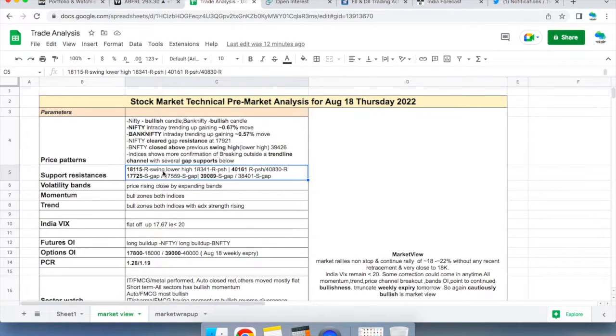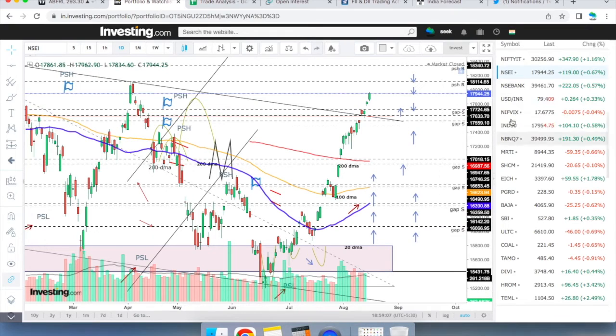Let's look at the levels. That's the price action that we saw. Levels are saying 18,115 is the next swing lower high pattern that can be looked at. After that you have 18,341, that's a resistance, a previous swing high that we are talking about. Going to the Bank Nifty, 40,161 is the resistance, that's a previous swing high. Then 40,830 is the resistance. So for Nifty levels, there is a resistance coming here, then there is another resistance. Both are previous swing high resistances.